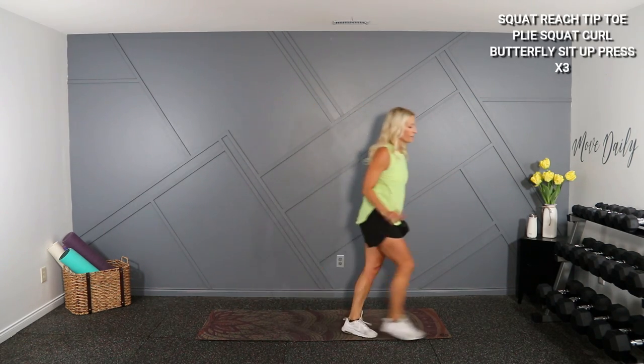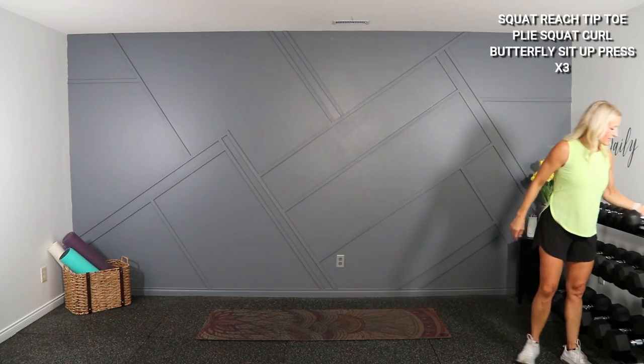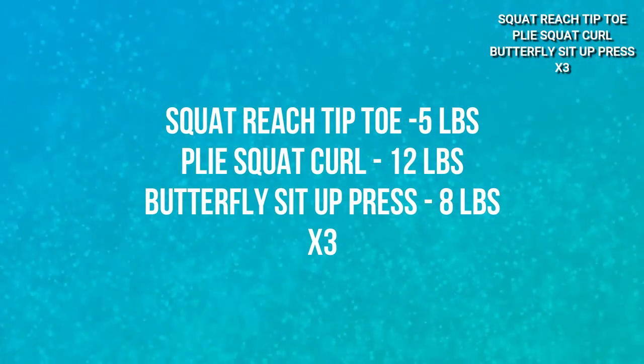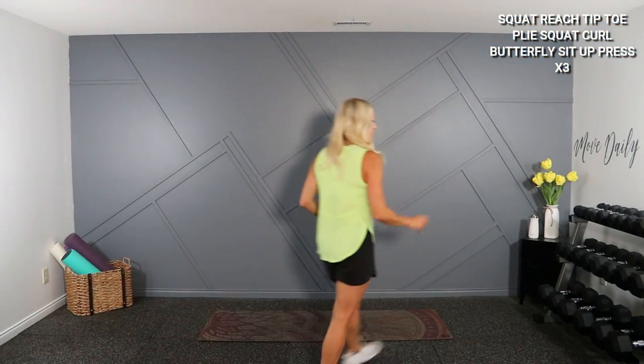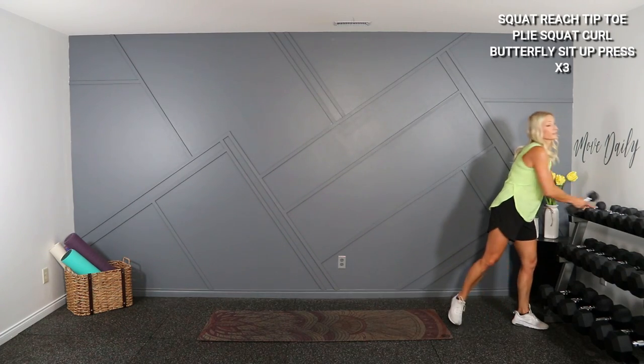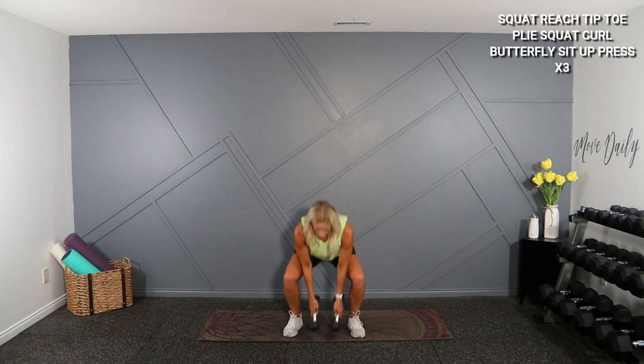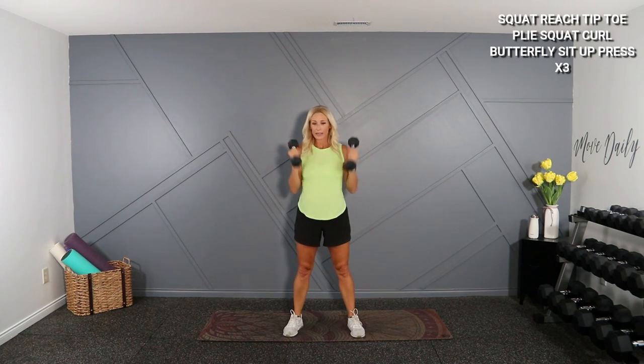Very good. Here are your last three exercises and the dumbbells that I'm using for the workout. I'm starting with this squat reach. I'm only gonna use fives because the pace is gonna be a bit quicker. So you're wide, you're low, and up. Little sort of hammer curl there in the center.